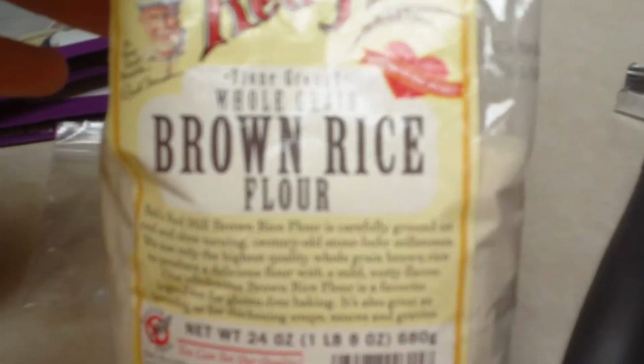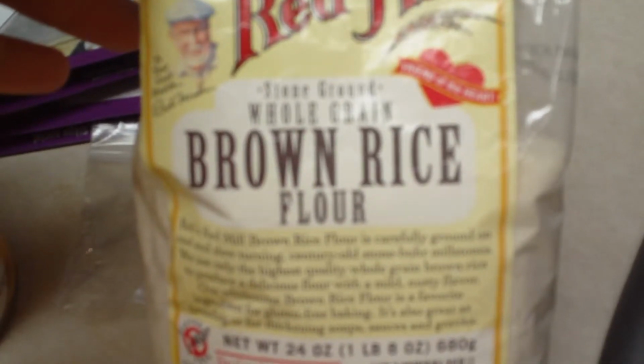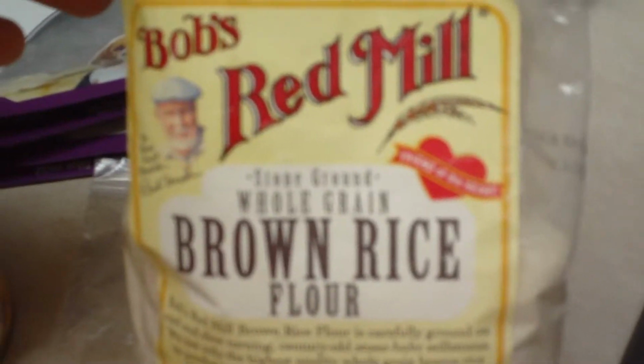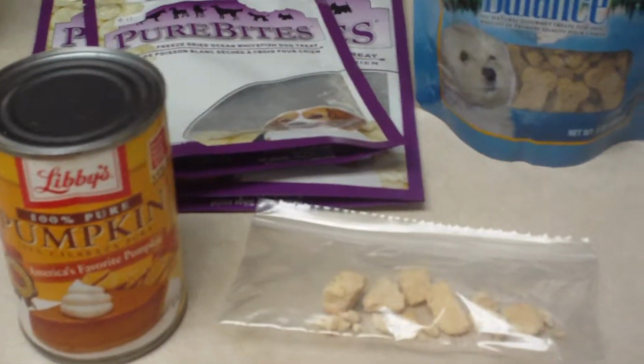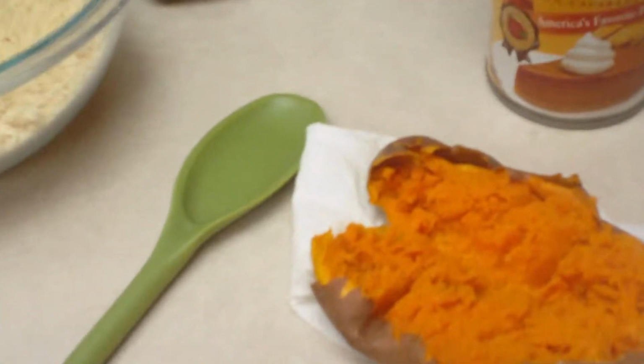This is whole grain organic brown rice flour. I suggest either rice flour, quinoa flour, or oat flour, or a combination of those. I advise against wheat flour because a lot of dogs have sensitivities to wheat. So you'll need these ingredients. You'll need a mixing bowl and a mixing spoon. And let's see what happens.